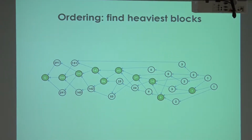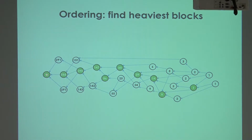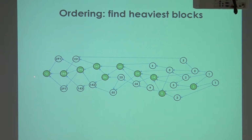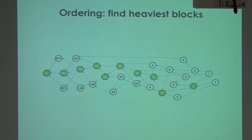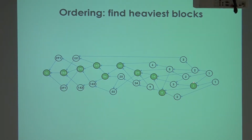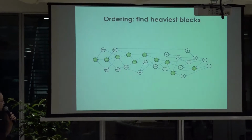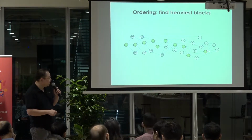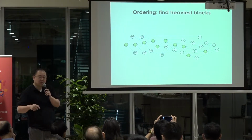The next thing you do is find the heaviest blocks. Every single time you walk forward, starting from the genesis block, you pick the heaviest block. So here you go forward: 291, 291, 584, you go to 584. And the next one you have these choices, 151, 143, 290, you go to 290. And you keep walking. This gives you a chain within the DAG. If I'm proposing this block and pointing to these two blocks that I see and think are legitimate, then this pointer here is going to be my special pointer, because this is the heaviest tip. It's where the heavy chain in the middle terminates.